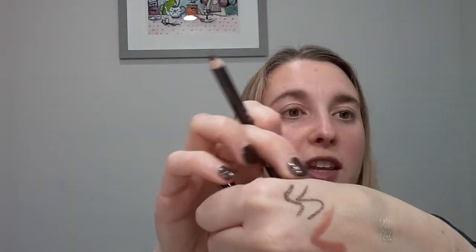So actually, my other favorite eyeliner is from Chantecaille, and it's called Olive Brocade, and it's just a little bit more green and gold than that. So you can see they're kind of in the same color family. So obviously, I gravitate to those colors. So that I definitely recommend.